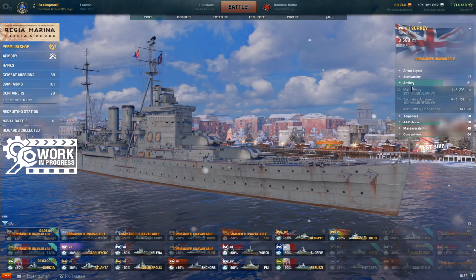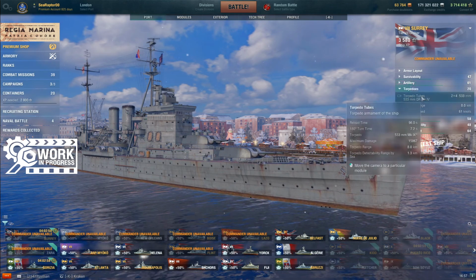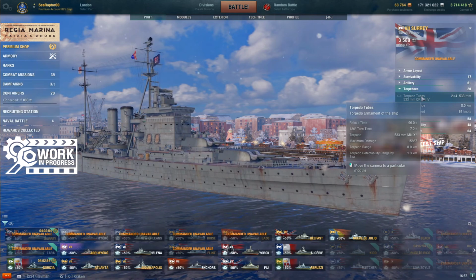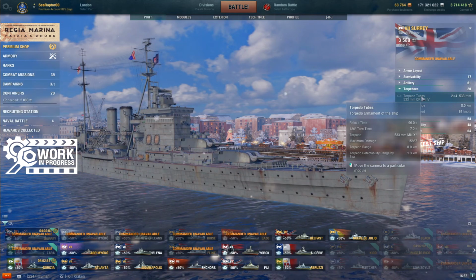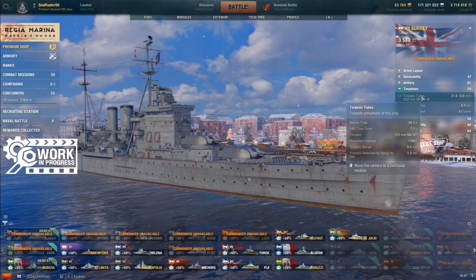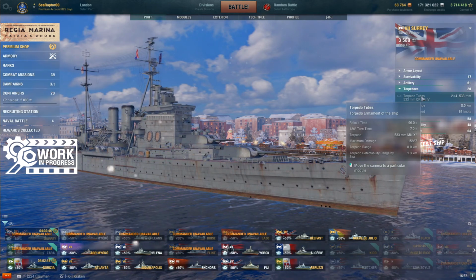Torpedoes, basically the same as Fiji. 8 kilometers, 61 knot speed. She's running an extra barrel. These are quad tube launchers rather than triple tubes, which is what Fiji runs. So she gets an extra tube, which is nice because she still can use the British single fire torpedoes.